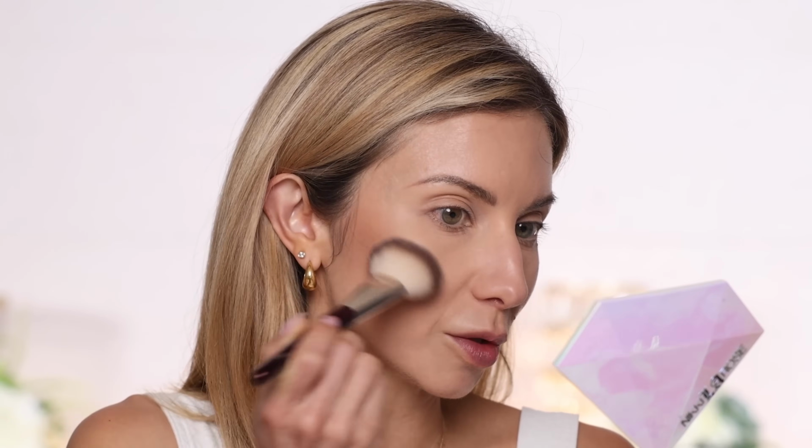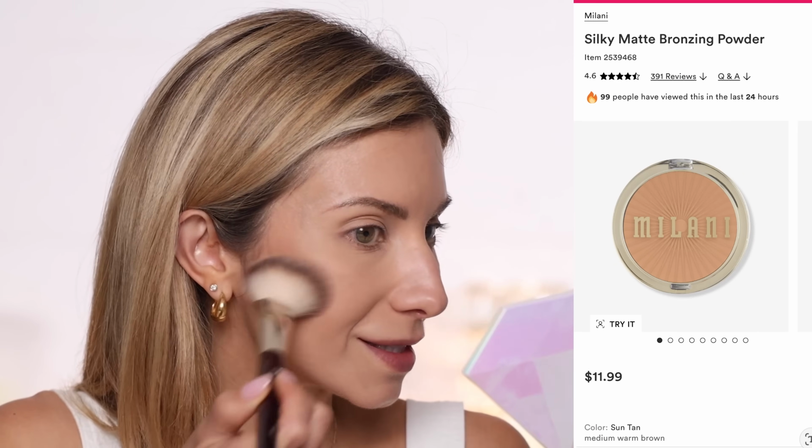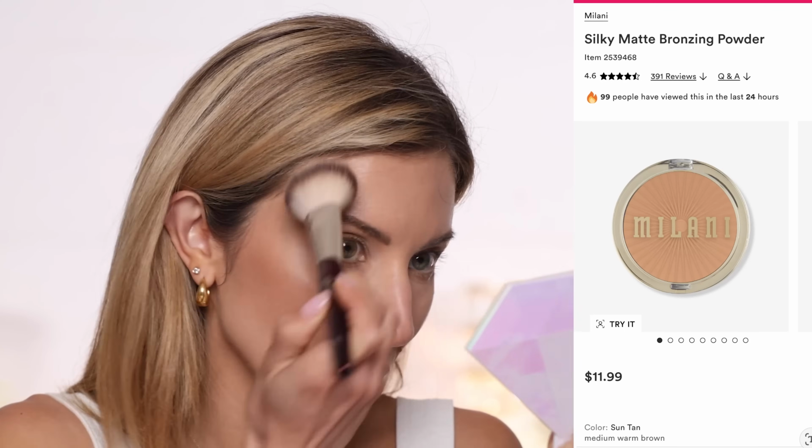And I'm taking a fluffy powder brush and loading it up. This bronzer is pretty pigmented, so I'm going to tap it on a little dry towel just to make sure I don't over apply this bronzer. I really like to slowly build my bronzer and blush up rather than go in with a lot of product right off the bat. I like to slowly build. This is pretty. It's so silky and so consistent. It looks beautiful. Very easy to apply.